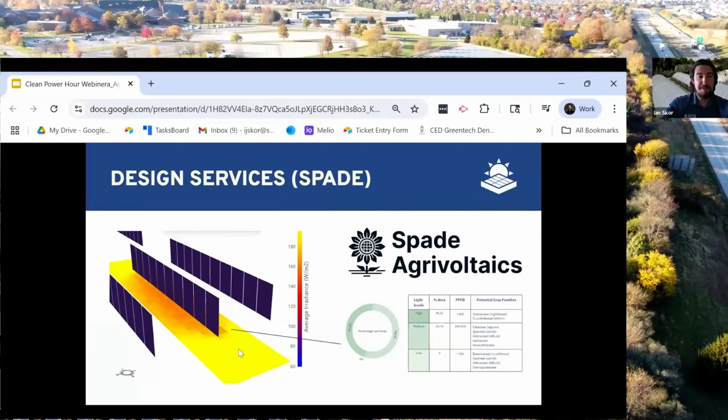So SPADE is a tool we developed. Because of that common question of what can we grow in these unique scenarios, especially in agrivoltaics, we have all these different designs coming to fruition in different climates with different potential crops. How can we hone in on the perfect pairing of dual use land? And so that's where SPADE comes in. With SPADE, we can model any kind of PV design anywhere in the world and model the microclimate underneath the solar panels.